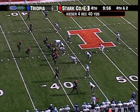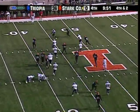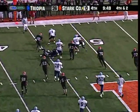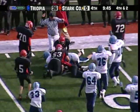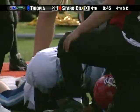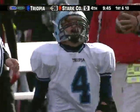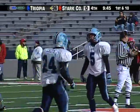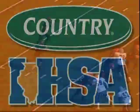They are 0 for 1 on 4th down here in the game. Option play, pitch to Morrissey off the left side, fumbled the football. It's loose, and Wise had a chance at it, and it is recovered by Triopia. That was going to be very close to a first down. I think he was actually going to pick it up, Jim, but it's not going to matter right here as Triopia is going to pick up the football.